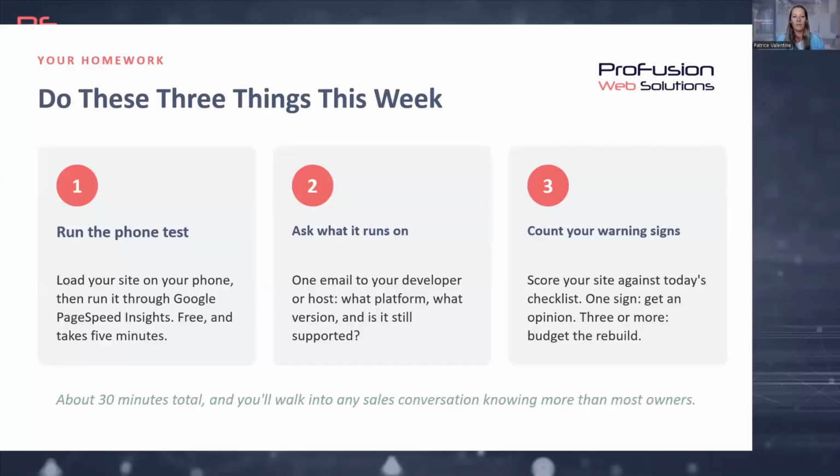Your homework for today: run the phone test. Load your website up on your phone, run it through Google PageSpeed Insights. That's going to tell you how long it loads. It's going to tell you where the bloat is, if there is some. It's going to give you real numbers on how quickly things are loading. So that'll give you at least an actual number rather than a feeling of how your website is doing on your phone. So go do that. It's Google PageSpeed Insights.